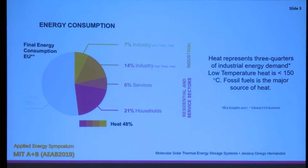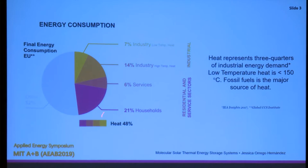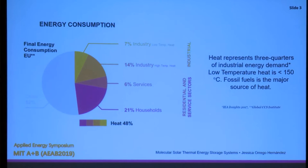the energy consumption in Europe, almost 38% of industry and residential use, is in the form of heat. In industry, three quarters of the energy is required in this form, at temperatures around 150 degrees. One of the main sources of this heat is fossil fuels, but we need to find other strategies to store this kind of energy and release heat directly.